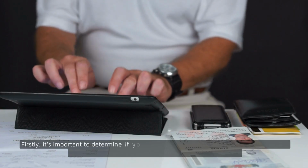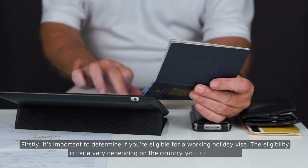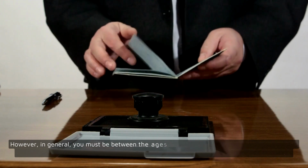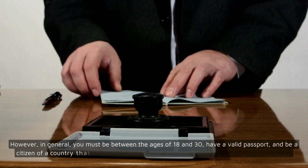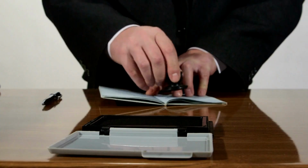Firstly, it's important to determine if you're eligible for a working holiday visa. The eligibility criteria vary depending on the country you're applying to. However, in general, you must be between the ages of 18 and 30, have a valid passport, and be a citizen of a country that has a working holiday agreement with the country you're applying to.